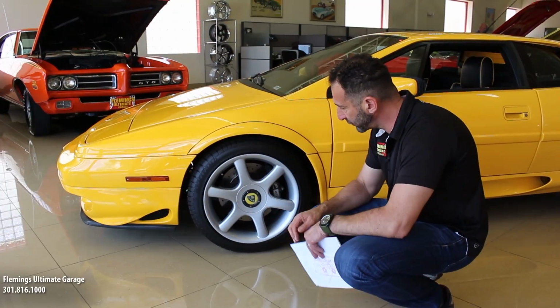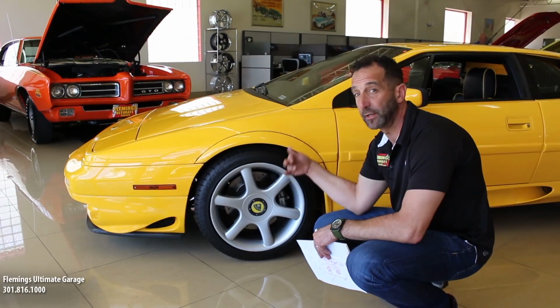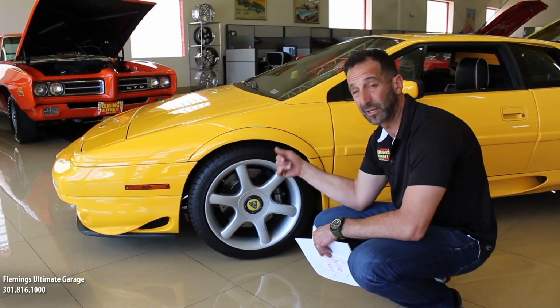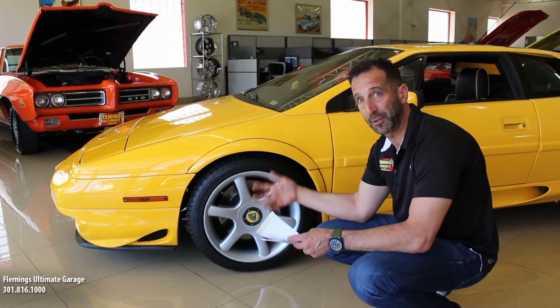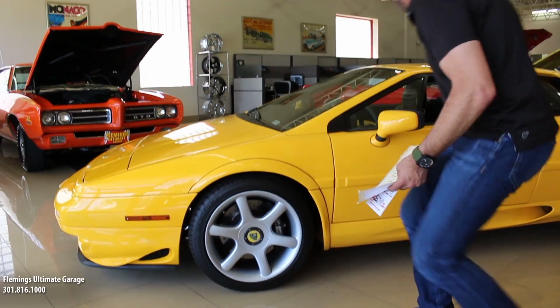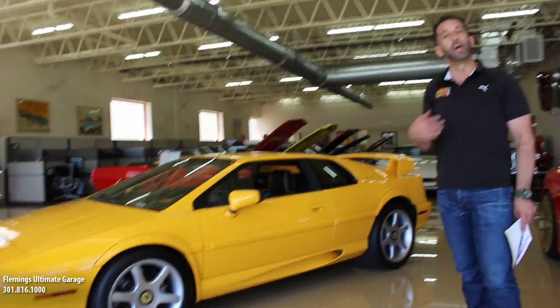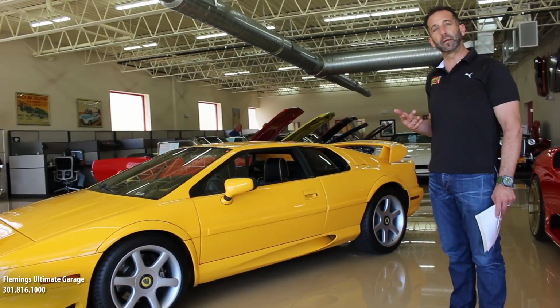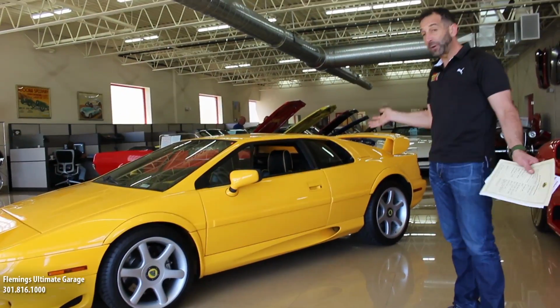Brand new fresh set of tires all the way around. Original stock wheels that are refinished nicely on here. These are 17s and 18s. You can upgrade to a set of 20s and 19s if you wanted to, just change it up a little bit. But I gotta tell you what, I think this wheel and tire combination has really weathered the storm, right? Going to a car show, the likelihood of you seeing a Lotus V8 ever again is probably pretty slim.